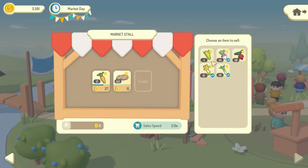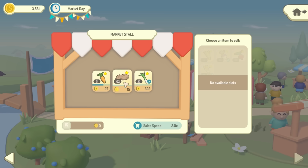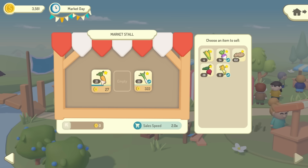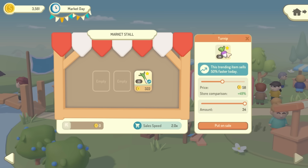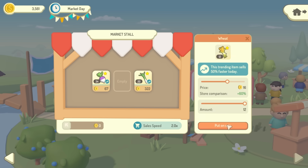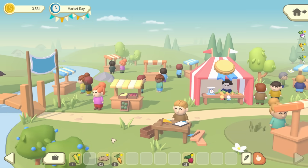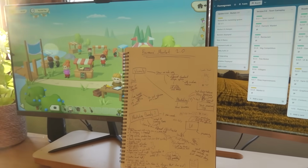There's also one other feature that I'm actually going to be replacing this week, and that is that each week a random set of vegetables is trending and they just sell a lot faster than usual. I did this to try and add a bit more strategy when it comes to choosing which vegetables to put on sale, but after playtesting I realised that it didn't really do that. The strategy was always just sell your trending items first and then sell any other items if you still have time. So this week I'm going to replace it with a new feature that will hopefully add some more interesting decision making. So I'm ready to get started.